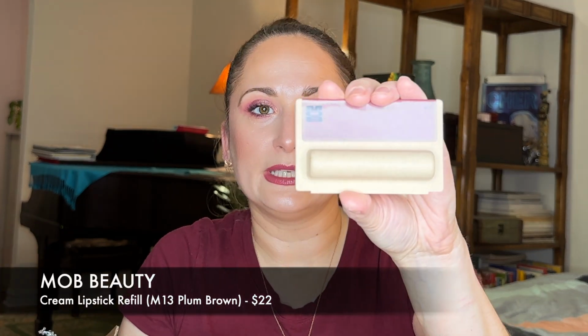All right, let's see here. I'm gonna grab, what is this? This is a lipstick by MOB, and it's a lipstick refill. Click into MOB refillable capsule. So I imagine the capsule is somewhere inside my Lucky Bag, and we are going to see how to open this thing. Okay, so this is the refill. The shade is M13. Looks like a nice deep shade.